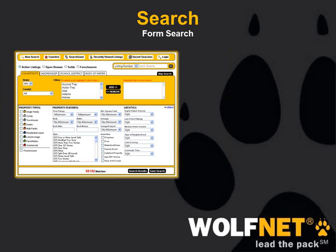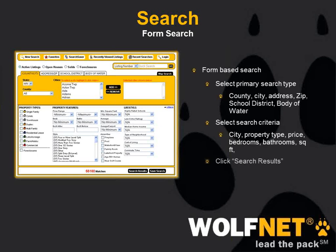So the form search, here's a screenshot of our form-based property search. You'll see that on the form-based search, across the top, you have your active listing search, open houses search, sold search, and foreclosure search. Now, something I want to point out first is that open houses searches, sold searches, and foreclosure searches, this data depends on the MLS that you're in. Some MLSs might provide this data, some might not.